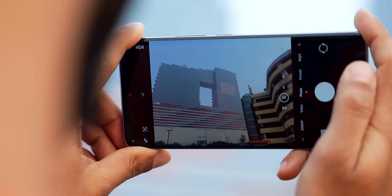But the main advantage of a 200 megapixel sensor is this. Like, you can 2x, 4x zoom into a photo. Now you'll be like, Pratik, that is just digital crop. Like, I can just zoom into the photo after taking it. Well, Redmi has put some effort here.